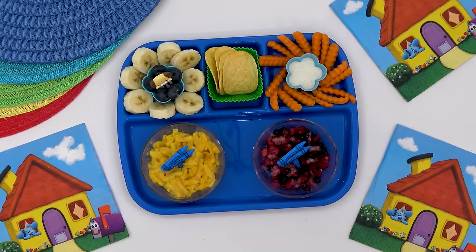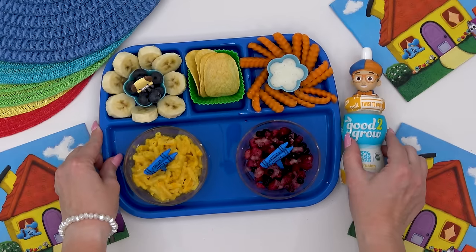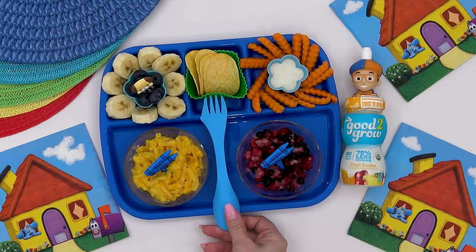And now, last but not least, for Griffin's drink, he chose this Blippi Good to Grow.